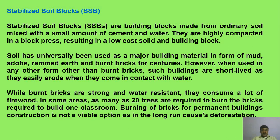Now let's discuss the next special type of brick, which is stabilized soil bricks or stabilized soil blocks, SSB. Stabilized soil blocks, SSBs, are building blocks made from ordinary soil mixed with a small amount of cement and water.